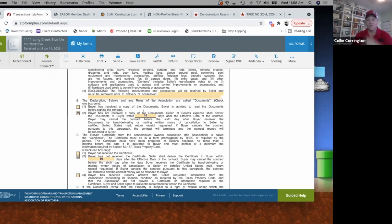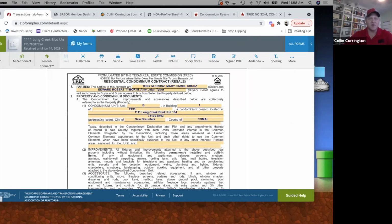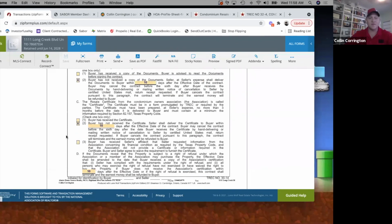So that's it. It's actually pretty easy. It's just different forms. I think everybody gets confused because they're trying to use the 1-4 and you can't do that. You've got to use this one and make sure you add on whatever you need with all the HOA stuff. So that's it. Condos, condos, condos.